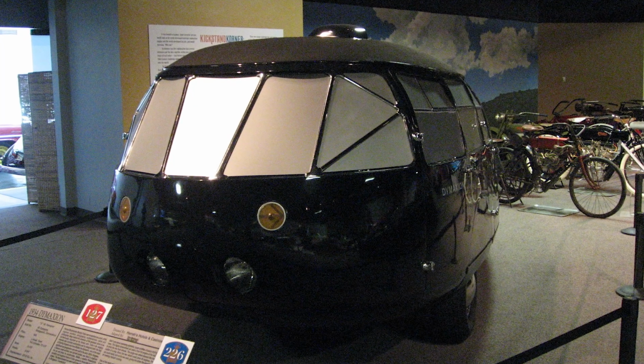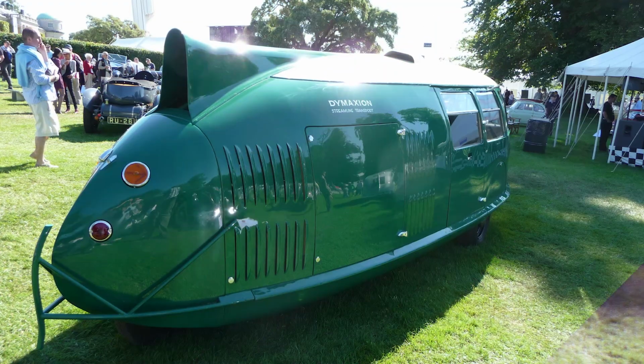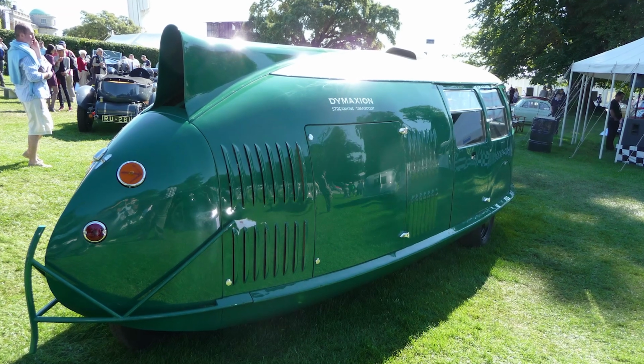Now, I know what you're thinking. If it was so futuristic, why don't we see these things on the road today? Well, let's talk about that.